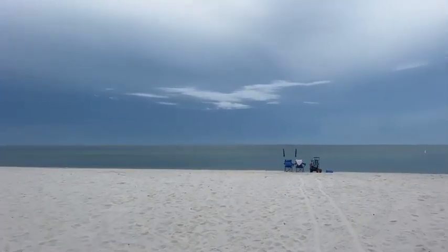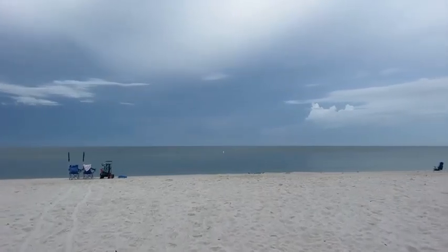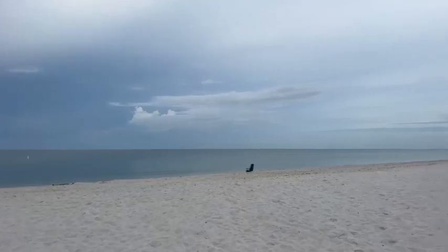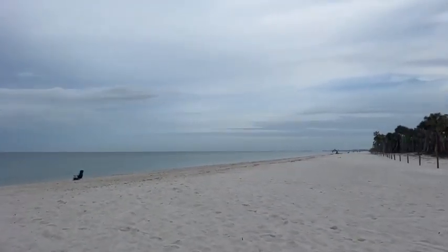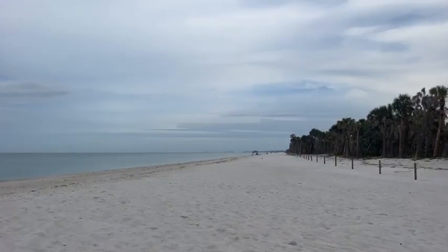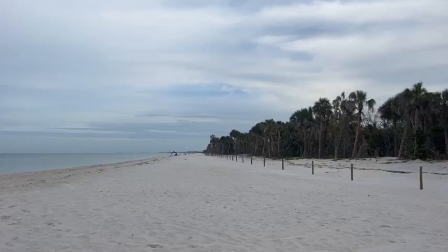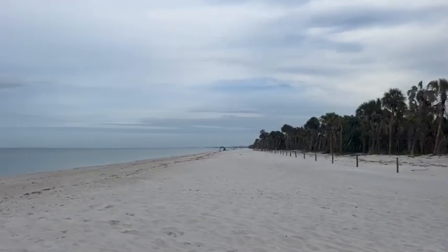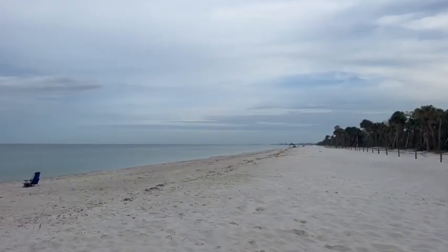Oh, it's getting close to 8:30 now. Overcast skies. Temperature, around the mid-70s now. Actually dropped a couple degrees down to 75, 76. Might make it up to 88 today. That's Delnor-Wiggins Pass State Park up there to the north of me.